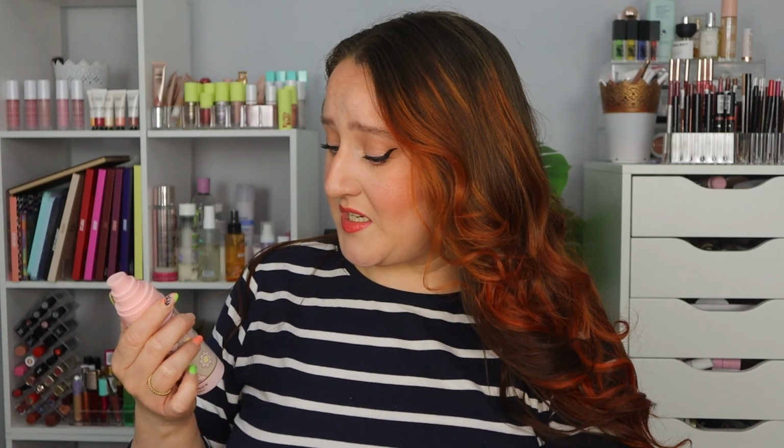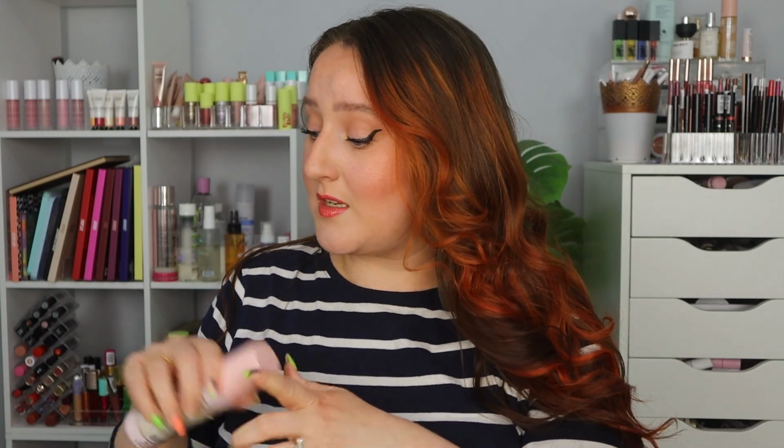I'm just going to do another little spray of setting spray over the top of everything. Just lightly so that the mascara doesn't go crazy. I actually feel like this setting spray adds a nice little bit of hydration to the skin as well. I don't know if it's meant to. I don't know if it's got any sort of skincare ingredients in it. I'm not sure, but I love it.